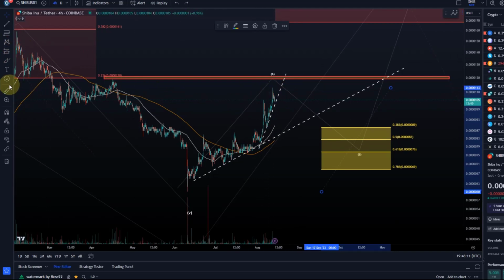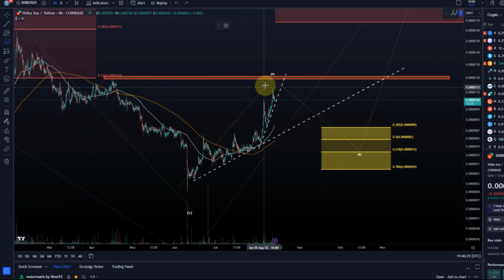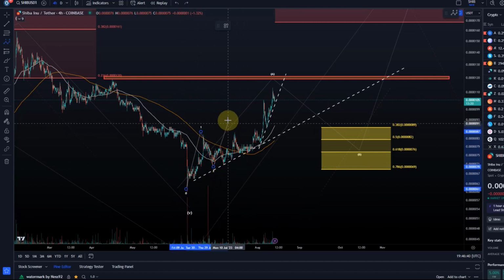We can make some assumptions here and try to track the lower degree wave counts. If it's an A wave, the problem is that it could be 5 waves, it could be 3 waves. Certainly, the choppy structure would suggest we're dealing here with an A wave because it's corrective. Now, most A waves, in my opinion, have 3-wave structures, but let's first of all try to track a 5-wave move. So this could be a wave 1 and a wave 2. And basically, then we would be looking for a 3rd wave.